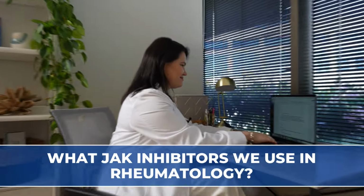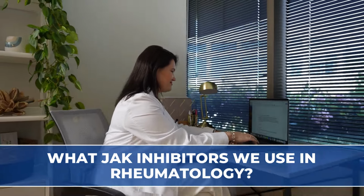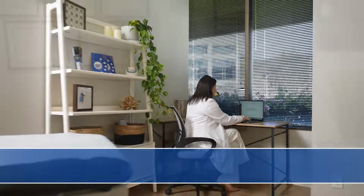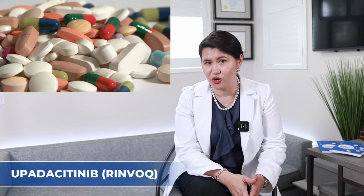What JAK inhibitors do we use in rheumatology? There are about 10 JAK inhibitors approved on the market, but we only use 3 in rheumatology to treat rheumatoid arthritis, psoriatic arthritis, and ankylosing spondylitis. They can also be used in other autoimmune diseases like Crohn's, ulcerative colitis, and even atopic dermatitis. The drugs that we use in rheumatology are Tofacitinib or Xeljanz, Baricitinib or Olumiant, and Upadacitinib or Rinvoq.